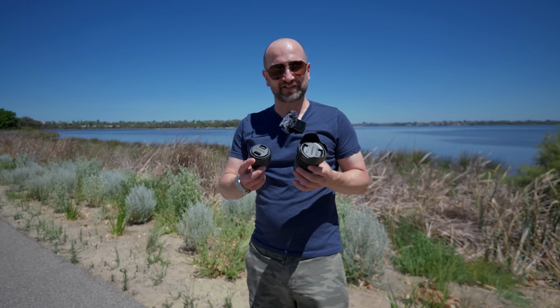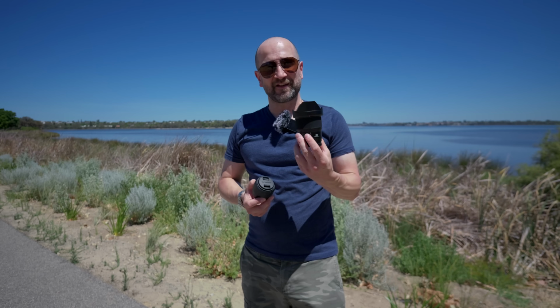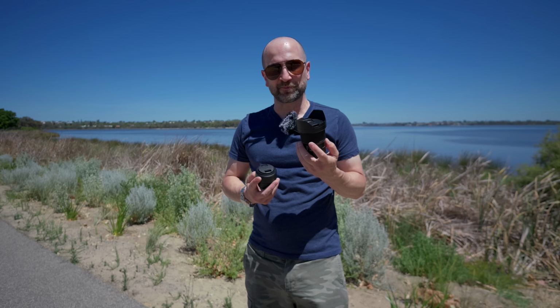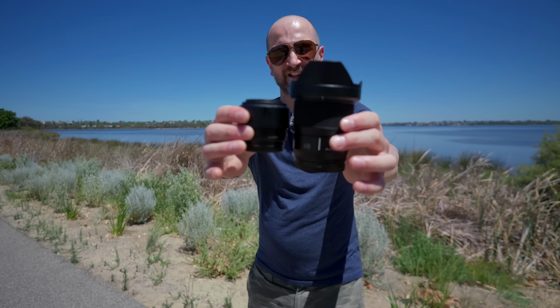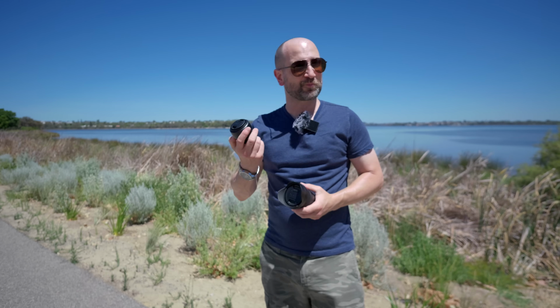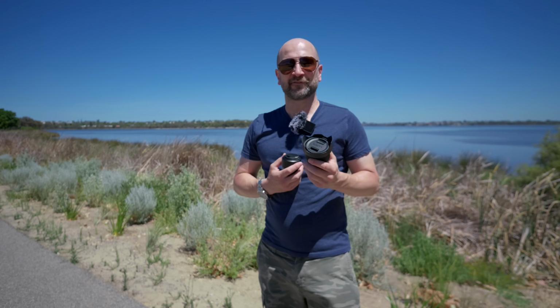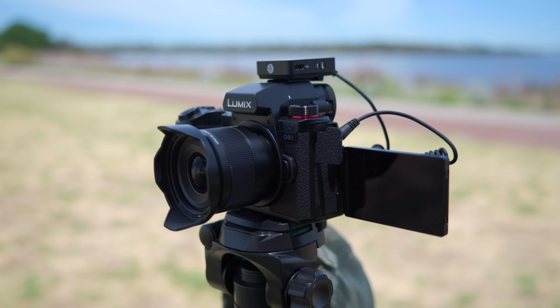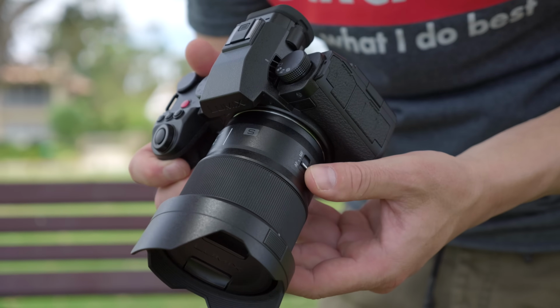Another well-known benefit to micro 4/3 is the size of their lenses. This is a 25mm f1.7 prime for micro 4/3 versus the 24mm f1.8 prime for the Panasonic L mount. So as you can see, there's a huge difference in terms of their size, essentially allowing me to bring 2 or 3 micro four thirds lenses to every one full frame lens, which makes it perfect for travel. It also keeps the size and weight down. 2 or 3 of these lenses weigh about the same as one of these.